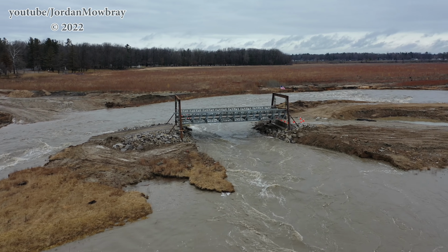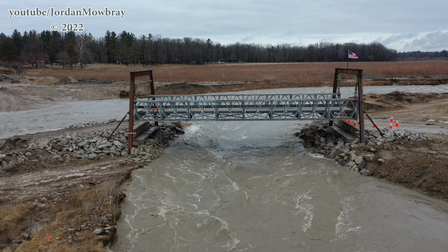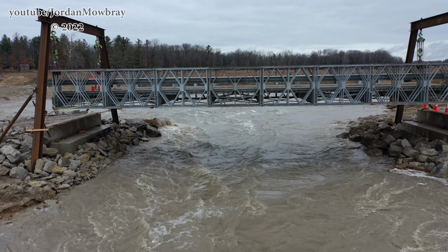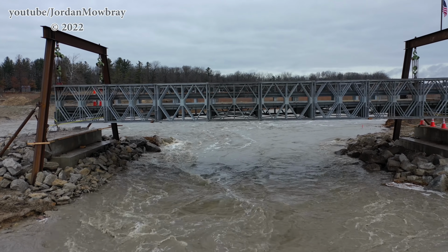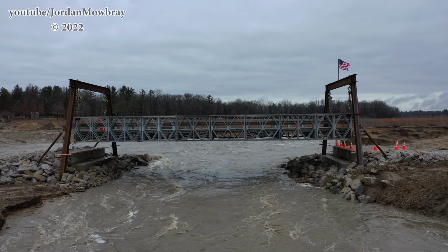So I'm going to go ahead and check out this side of the bridge. So the drone is facing to the north now. That is the Sanford Lake bed in the background. And again, riprap is in really good condition. Nothing is eroding anywhere near around the concrete that usually is the foundation and the abutments that lead up to this bridge.